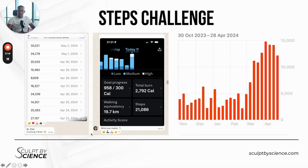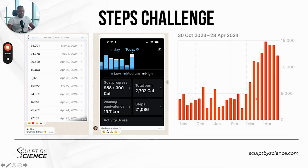Here's a lady, and if I told you her details, you'd be shocked, but she is getting 21,000 steps in a day. And she sent us the screenshot before joining my program and after. You can see she's under 5,000 if you're looking at this bar graph, right? From the 30th of October 2023 till the 28th of April. So the last 6 months. Before, she was barely getting over 5,000. And sometimes you just need to tell someone, hey.